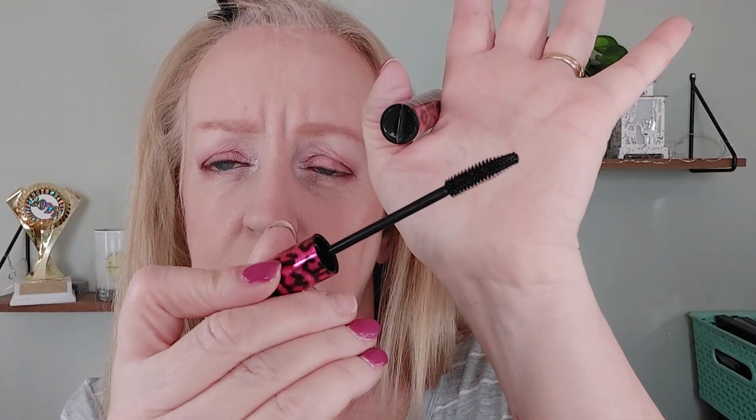Okay. The brush is silicone bristles, and it's kind of interesting because it tapers more on the end. Let me put it against my face so you can see. Do you see that right there? Only on one end though. It's flat on that end and then it tapers on that end. So, interesting. Okay, so let's put some on. See what happens.